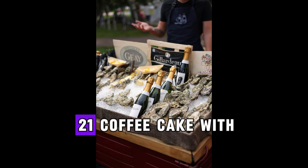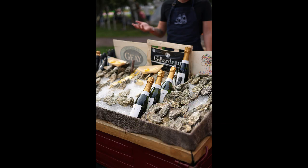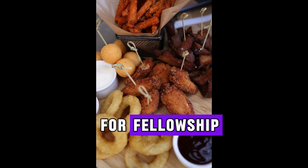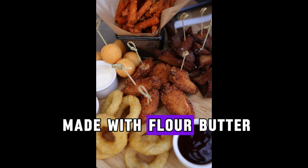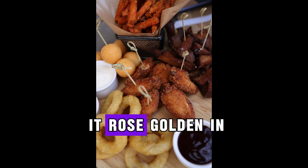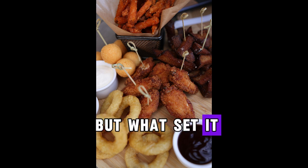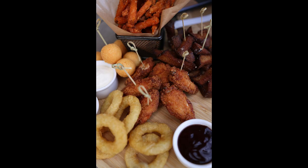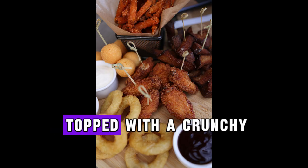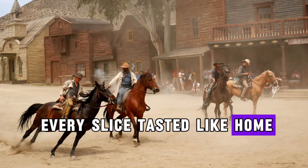streusel. 21. Coffee cake with cardamom and almond streusel. When Swedish immigrants gathered for fellowship, nothing sweetened the moment like coffee cake. Made with flour, butter, and sugar, it rose golden in the oven and filled the cabin with warmth. But what set it apart was the spice, cardamom, brought from the old country, mixed right into the dough. Topped with a crunchy almond streusel, every slice tasted like home.